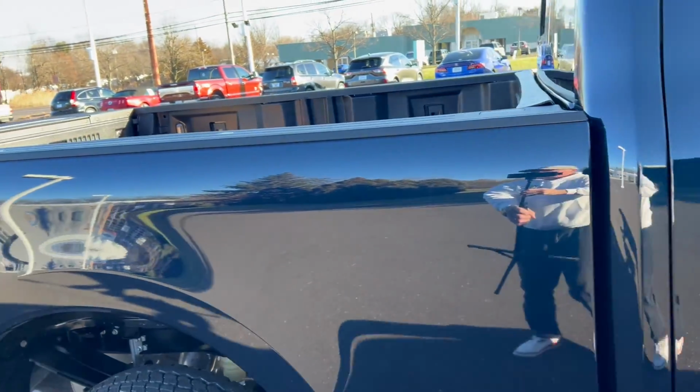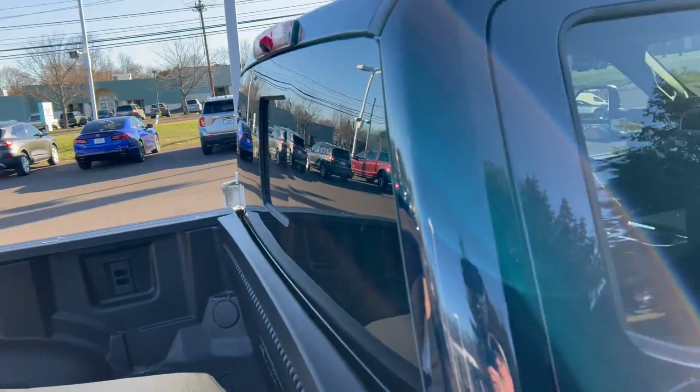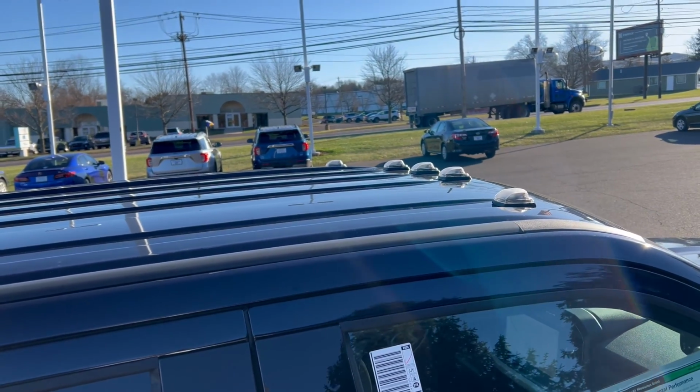The fuel filler on the left side of the vehicle. The Sport 4x4 callout on the back of the bed. And then up top, we do have our color matched roof with the upper roof lighting, no sunroof.